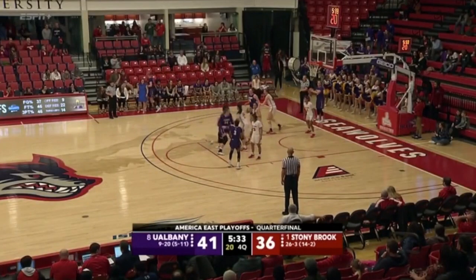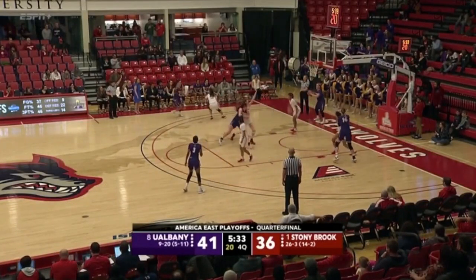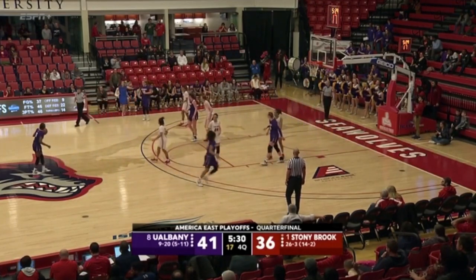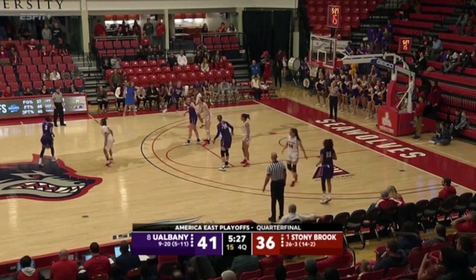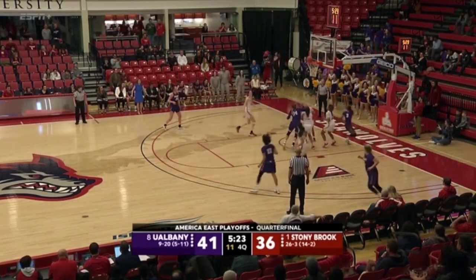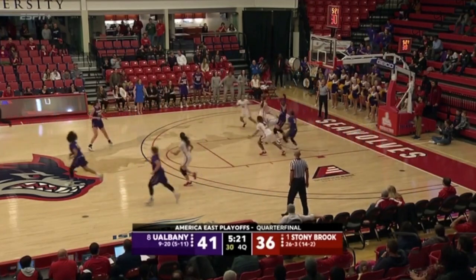So another inbound now for UAlbany. Trying to find someone available. Can't find over. It goes to Mackie Johnson. She nearly loses it, but gets it back over to Stokes. 5:28 left to go. UAlbany up 41-36. Stokes up against Hilaire. Stokes with the layup. Misses, and the rebound taken by Clark.